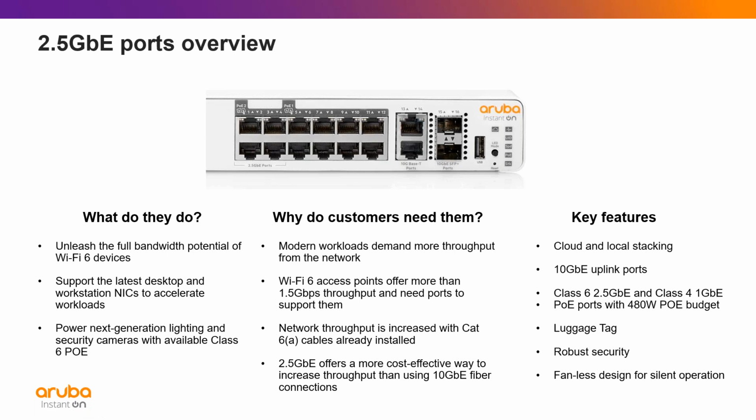One of the cool things about the 1960 line, I should say, actually not just the 1960s, other products within the Instant On portfolio as well, is that we support something called a luggage tag. So it's just a little tag that's on the front of the switch. It's actually on the left side that you can't see because they cut this in half. But it allows you to just pull it out to have a QR code that has a serial number and the part number of that particular device there. So if you ever have a need to call in support, remember these are stackable. And if they're in a rack where it's not convenient to go around to the back of the rack to have all the information, you can actually pull out this luggage tag and all that information resides there, which is really nice.